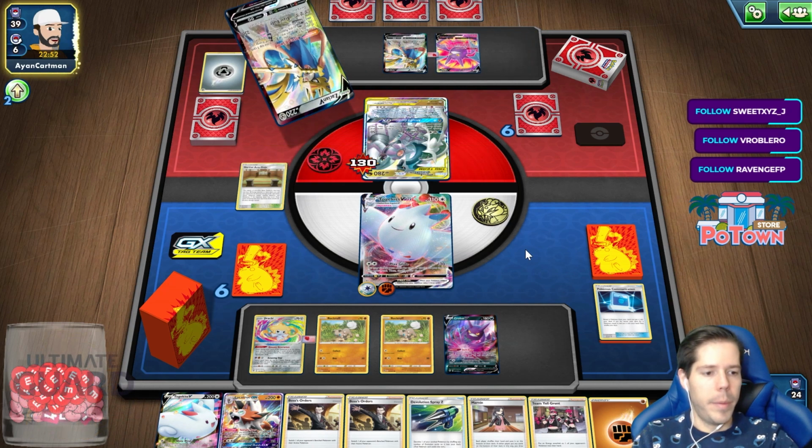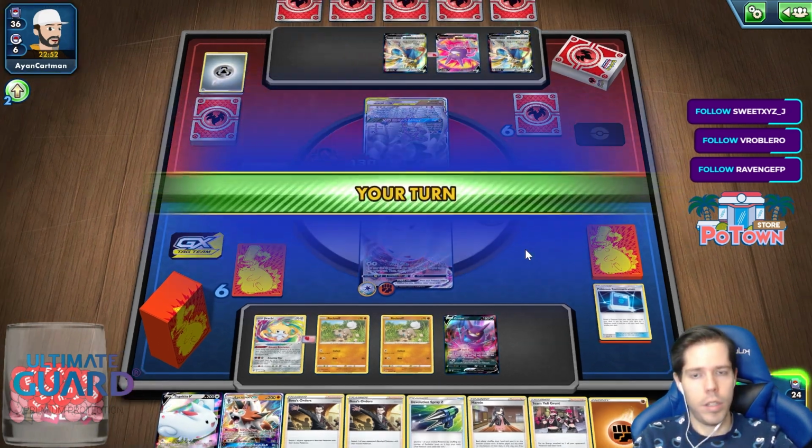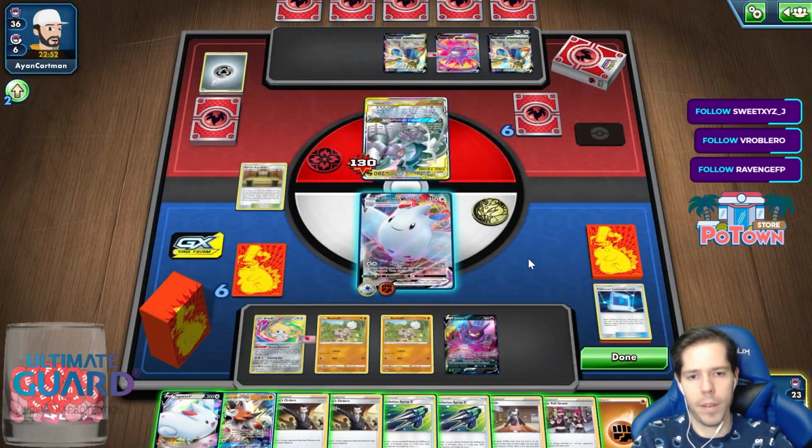Who is the second best Amazing Rare? I honestly haven't played with the Amazing Rares yet. I probably should soon, but I haven't played with them yet.